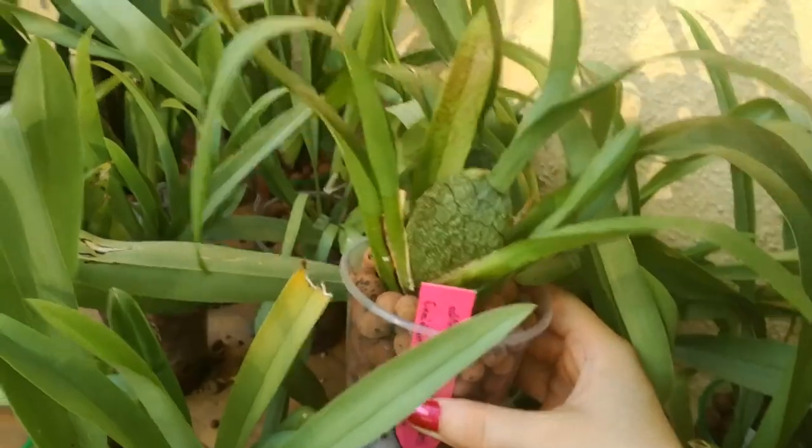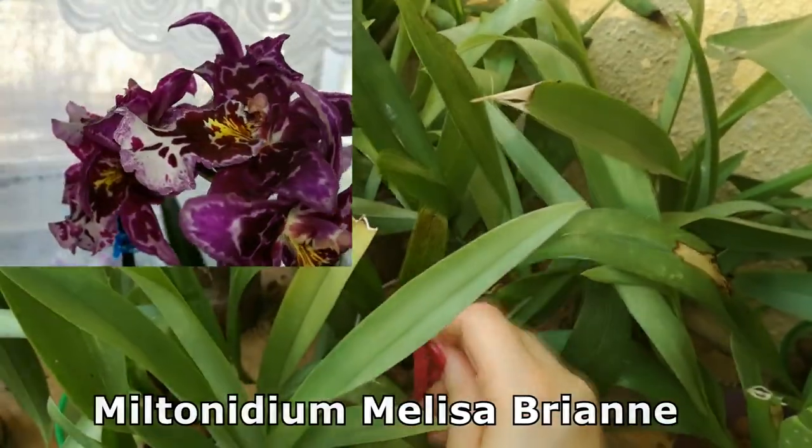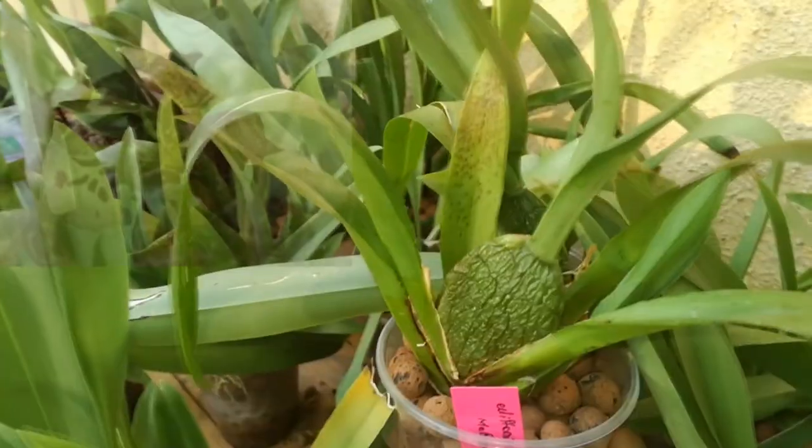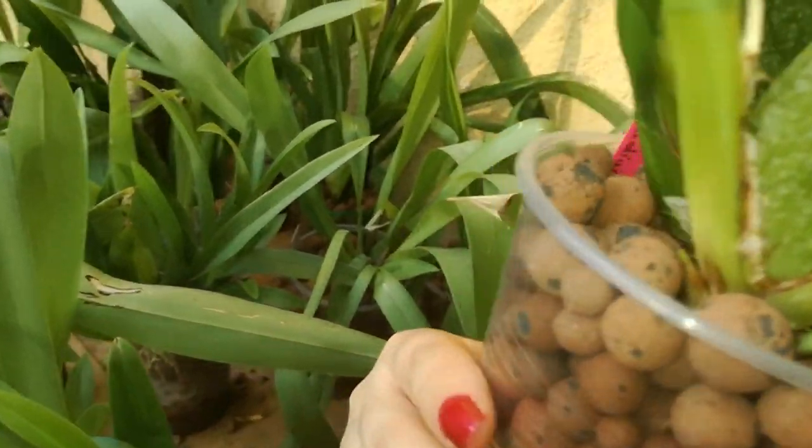This is Miltonidium Melisabriane. It is starting to recover finally. It has this new growth here and another one here. This was recently in bloom. Actually, two new growths on this side. So it's doing very good.